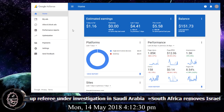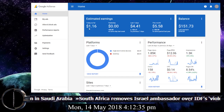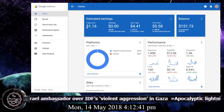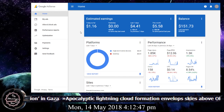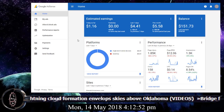So let's see. Oh, $1.16. Yeah, I think my neighbor clicked on 2 or 3 ads earlier today. I'm pretty sure. Yeah, I'm pretty sure the neighbor did, from a phone that was never used ever to connect to Google AdSense. Yeah, I'm sure it did. My neighbor.